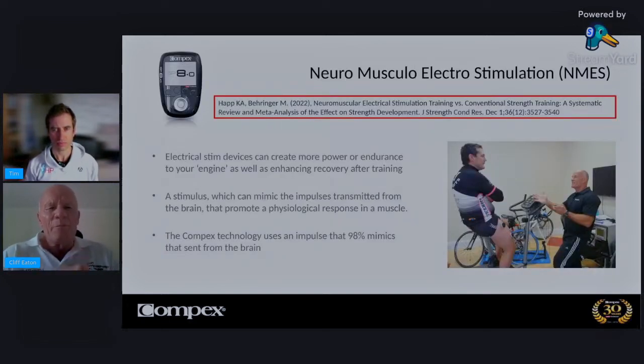Muscle stim, or electrical stim, is an artificial way of creating an action potential. Now, an action potential is a signal sent through the nervous system to stimulate a muscle. And the impulse used in a Compex device 98% mimics that sent from the brain. So a muscle or muscle group doesn't know or indeed care whether the impulse is coming from a device or the brain. It's just going to react to it.